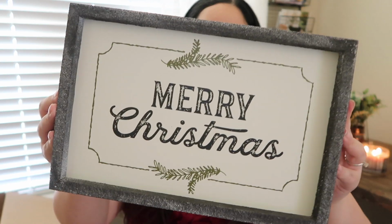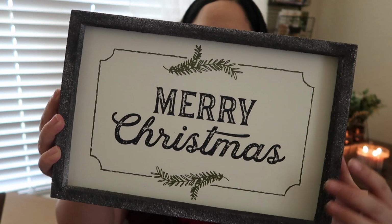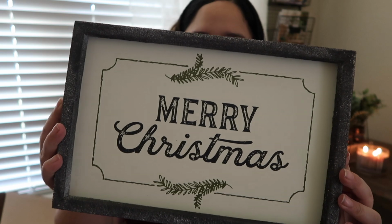Okay, and the last thing I got was another piece of wall art. And it just says "Merry Christmas," but I just love the design. I love how simple it is and it was super cute. So that's all for this quick Hobby Lobby Christmas home decor haul. I hope you guys enjoyed it.